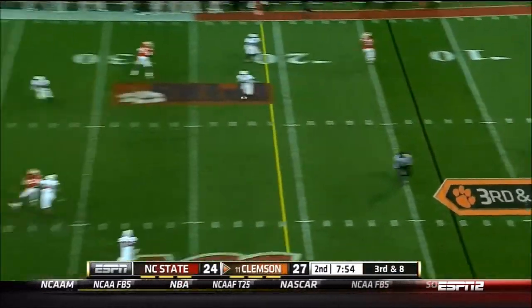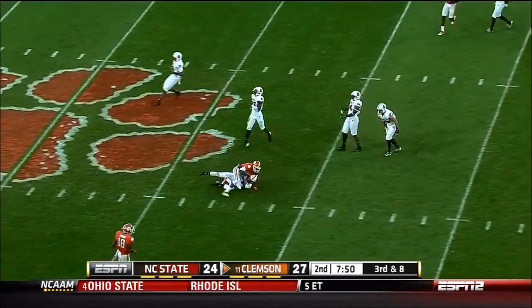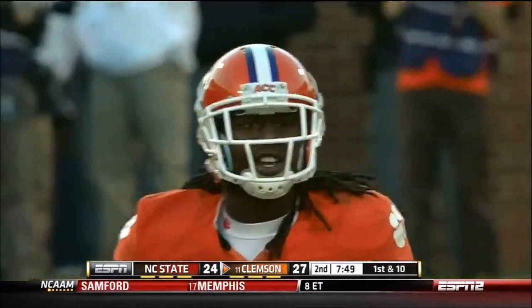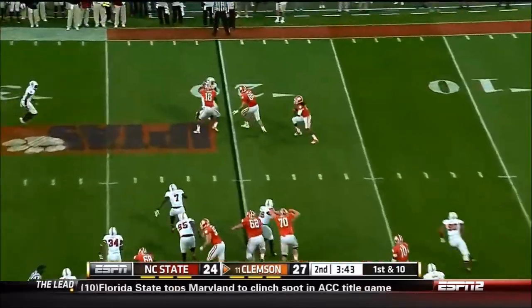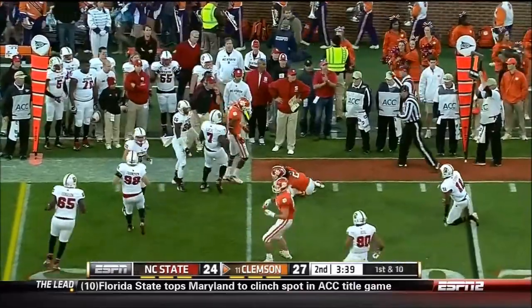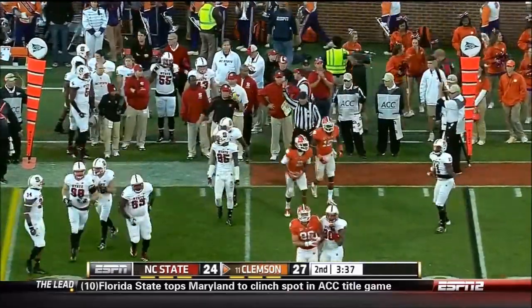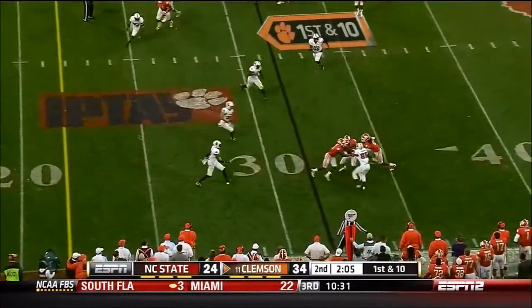4-man rush. Boyd hangs in the pocket and throws perfectly to Watkins. There were 3 guys out there in white. And that ball was underthrown severely. Turnovers are now even at 1 apiece. Sammy Watkins with his 10th catch. Still Goodman gets the sack and the forced fumble. Corey Crawford with the recovery.